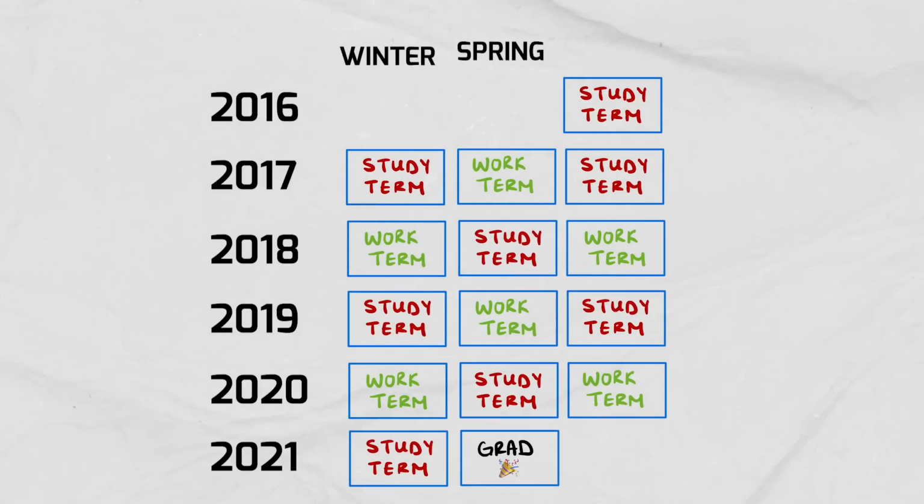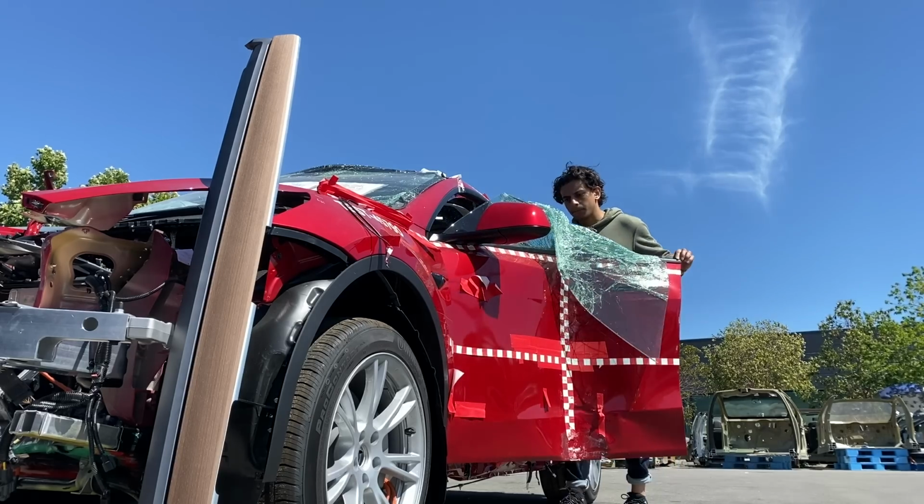I studied engineering at the University of Waterloo in Canada, where I graduated in 2021. The undergrad program was 5 years long and it consisted of 14 terms. 8 of those terms were study terms and 6 were work terms. During my work terms, I do internships, and during my study terms, I take classes and have to pay tuition.